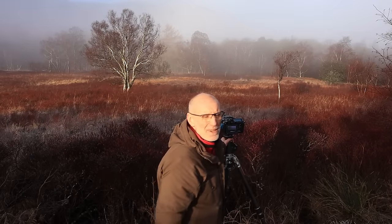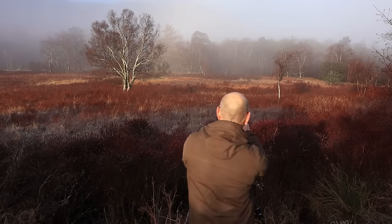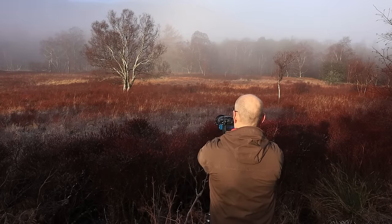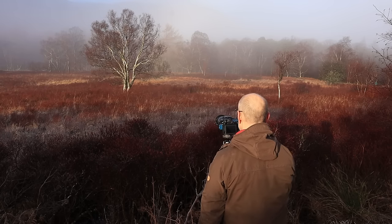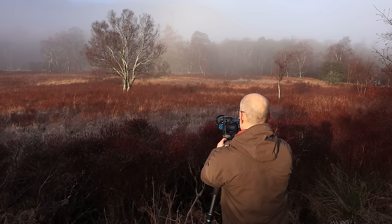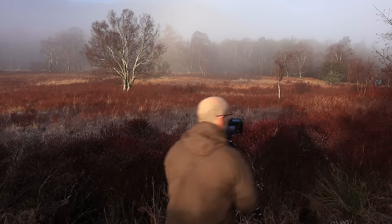So as you can see, the mist has rolled in, and I'm taking shots frantically, various compositions, and I'm not going to focus on one because I just don't have the time. So what I'll do is I'll carry on shooting and I will put the best one on now.